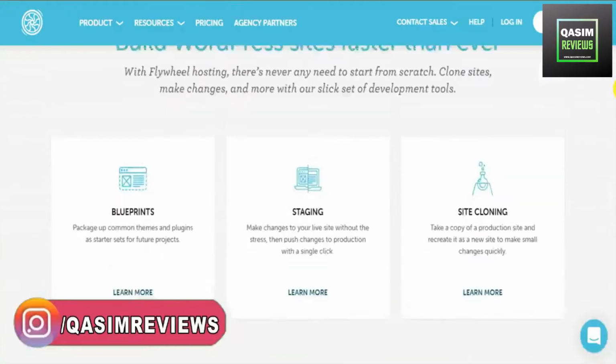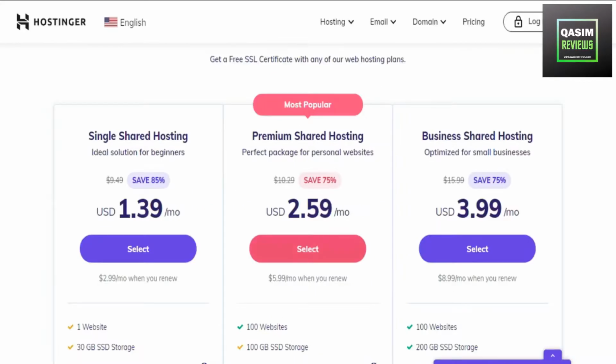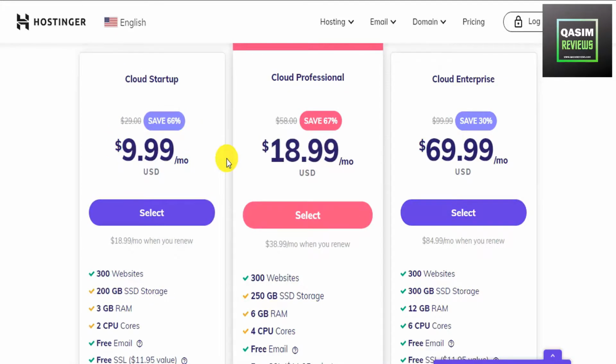Now, the third best and fastest web hosting on our list is Hostinger Cloud Hosting. The best thing about Hostinger is anyone can use this from beginners to advanced. For example, you can see currently the price of their shared hosting plan is $1.39 and the starting price of their fastest cloud hosting is $9.99.